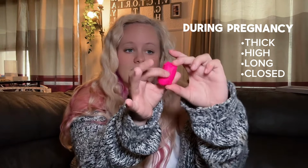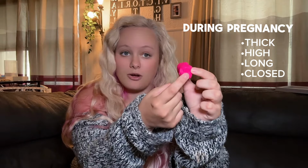Okay, so I have some Play-Doh here, and this is to represent the cervix and what it does during pregnancy. So during pregnancy, it is very thick. It's very thick. It's very closed. It is not open. Actually, what you're going to see is kind of like a little opening. It kind of looks like a booty hole. Our anatomy is kind of weird, isn't it? But yeah, what you're going to see is where it will open eventually.